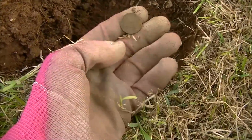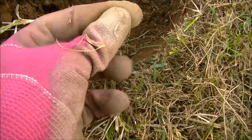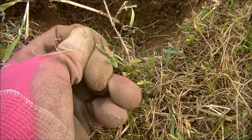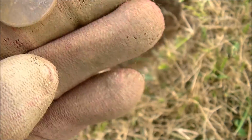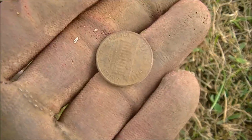It looks old. Ooh, it's only a memorial though. But yes. Oh yes, it's high relief. The question is, will it be a 59? It's going to be 1959 to 1968. Put in your guess in the comments right now. And the date is 1968. Last year of the high relief. All right, on to the next.